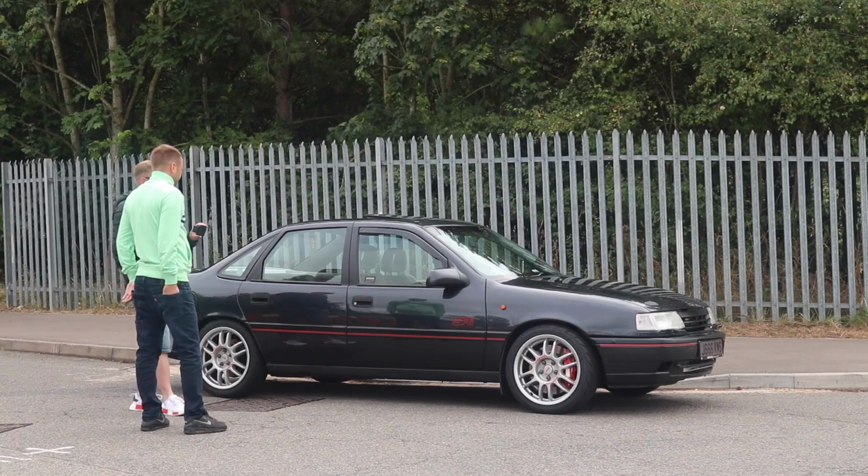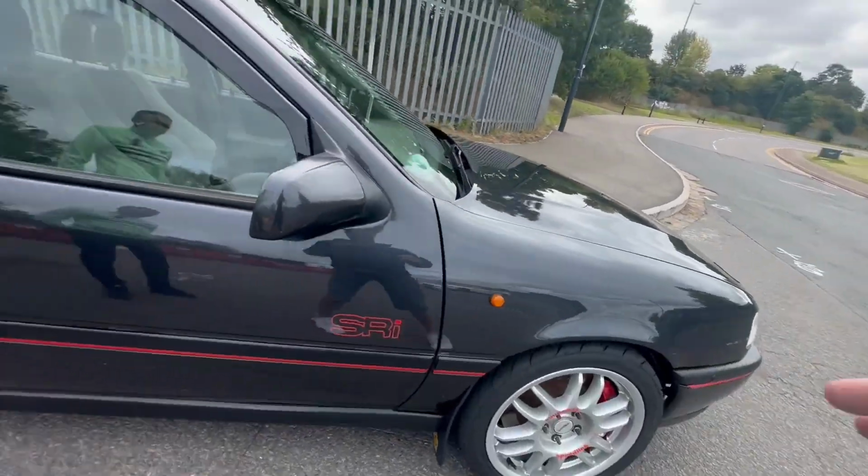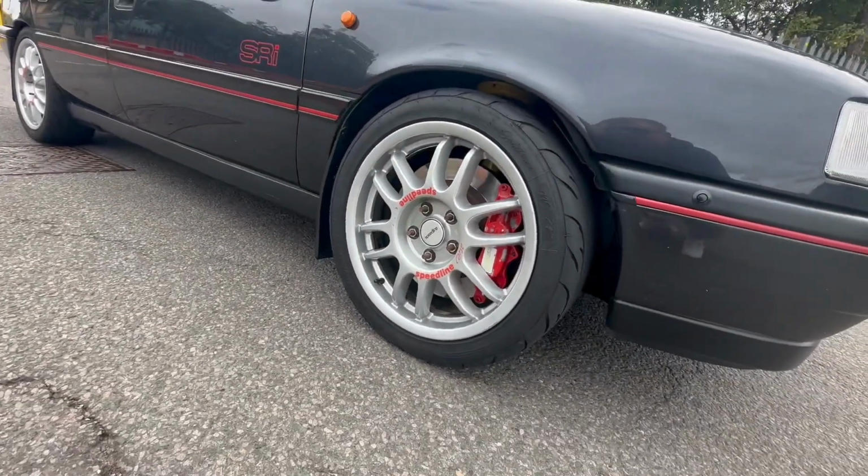Absolutely love it. My second car was a Cav, and I just absolutely love Cavaliers. To be honest, I think it's from the touring car days, watching them blast around the track. Yeah, 90s, good old days.